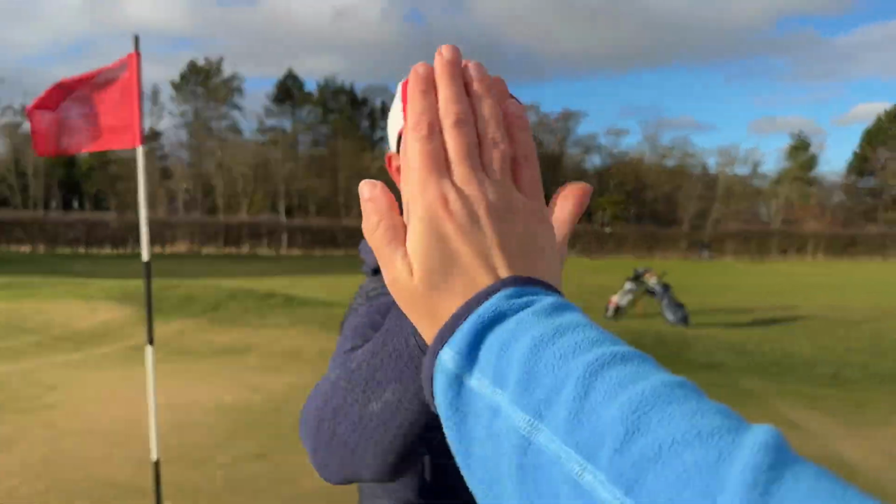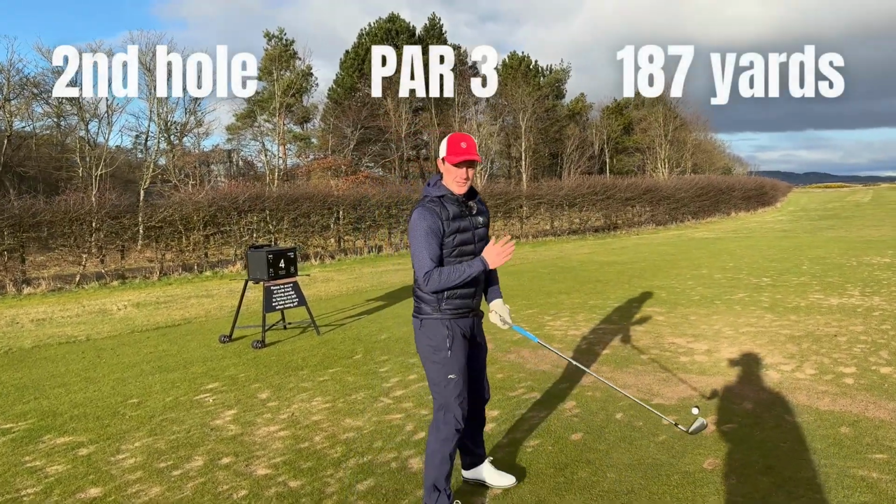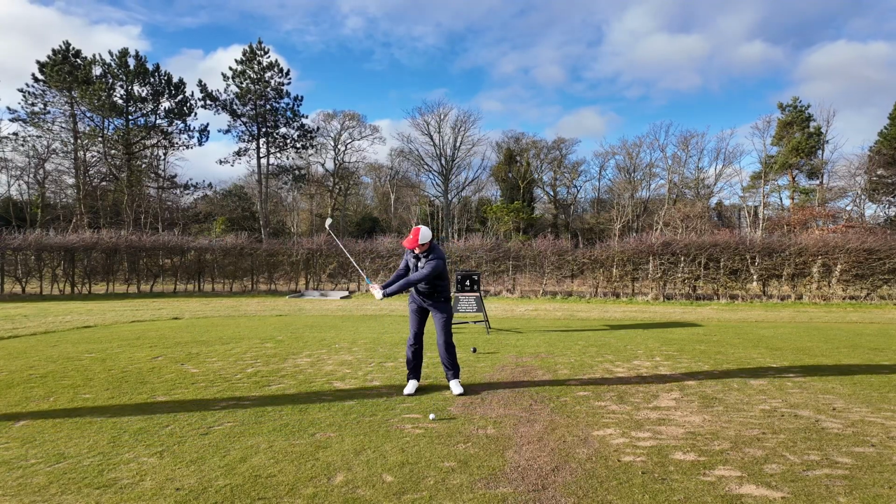Very good. Thank you. Very tricky second hole in our match here. 187 yards straight into the wind. I am going to go in with a nice 4-iron. Which means I'm going to go in with a very, very long club here.